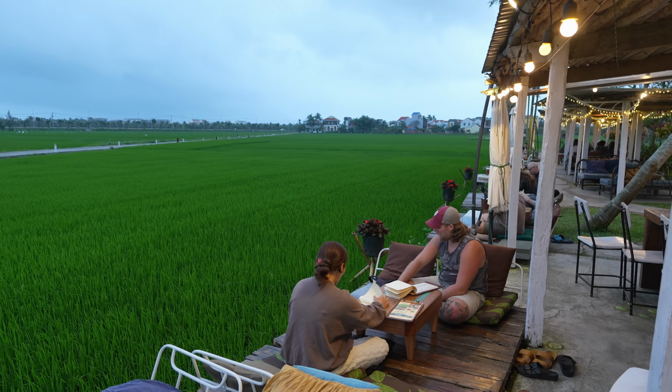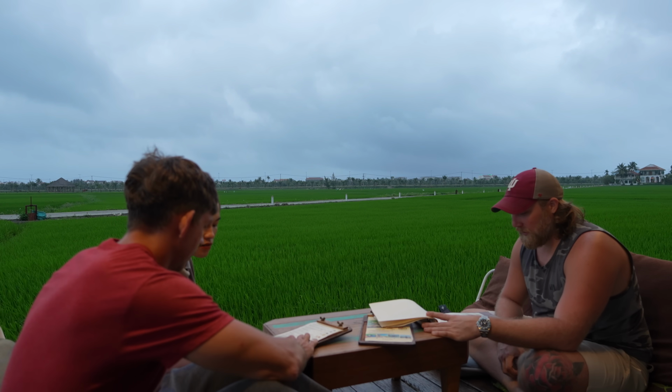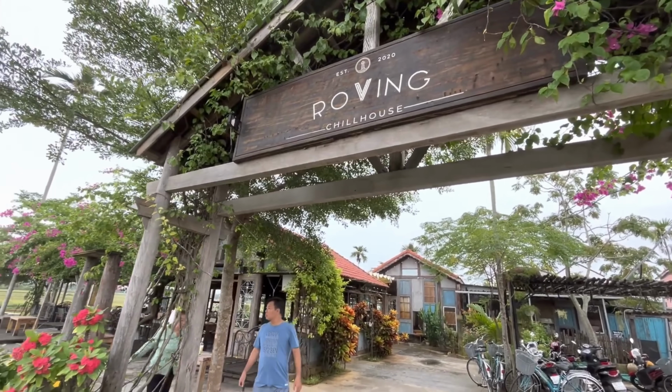The first spot we checked out is one of my favorite cocktail bars. It's out in the rice fields, a few minutes outside of the ancient town. It's called Roving Chill House. Great cocktails and great views overlooking the green rice fields. You want to go in the early evening if you can to catch the sunset.